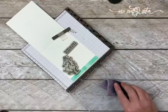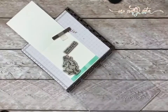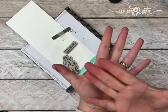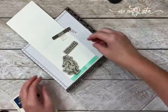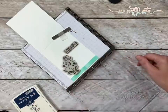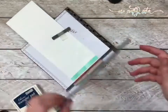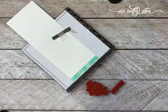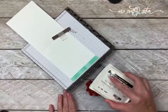Whenever I use Night of Navy, I get it all over me. Like everywhere, seriously. Look, it's everywhere, all over me. All right, so let's straighten. You have to be very careful when you get it all over you when you're using white cardstock. Okay, so I picked up my stamps. Now I'm going to ink these up. I'm just going to do it both in Night of Navy.